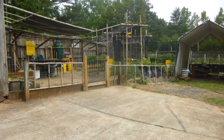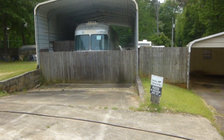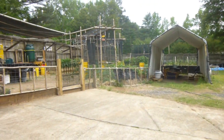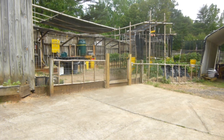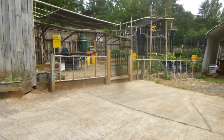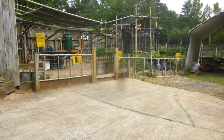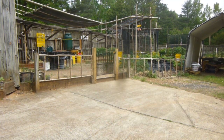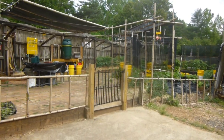I'm tickled to death. Been a lot of work, and it took me away from this bad boy right here. But I haven't forgotten her, and I don't want her thinking I have. I just ran out of money, but we'll figure that out here after we start getting some vegetables and get this project all done. Anyway, this is the entranceway to the garden, and I'm going to walk slowly over there. It's a lot of information I gave you before.